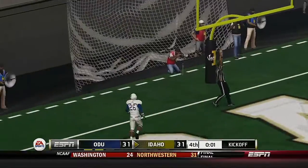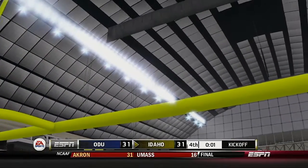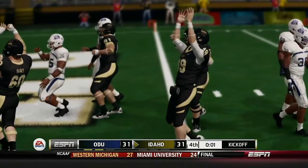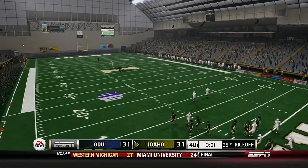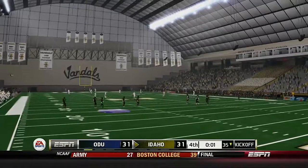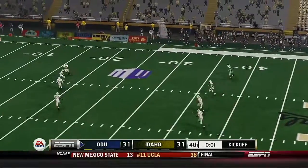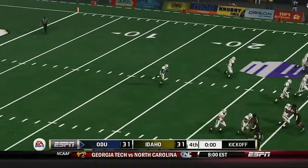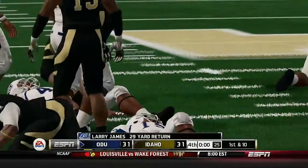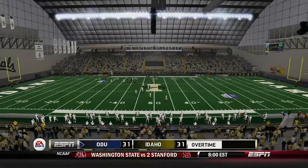The kick is up, and he got it! Puts an end to the no-huddle offense by calling timeout. Looks like they're ready for the kick. He's out to the 30. Brought down at the 36. And that's the end of the fourth quarter, and we're going to take this deadlock into overtime.